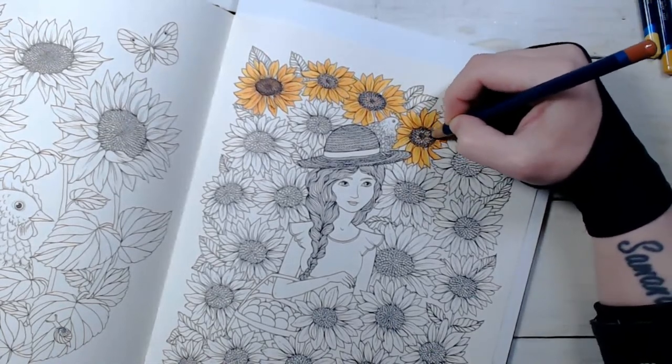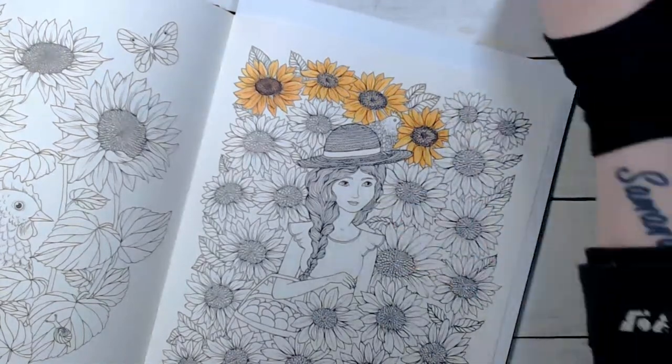See, that was dark chocolate. This is baked earth. Baked earth is one of my favorite Inktense pencils.